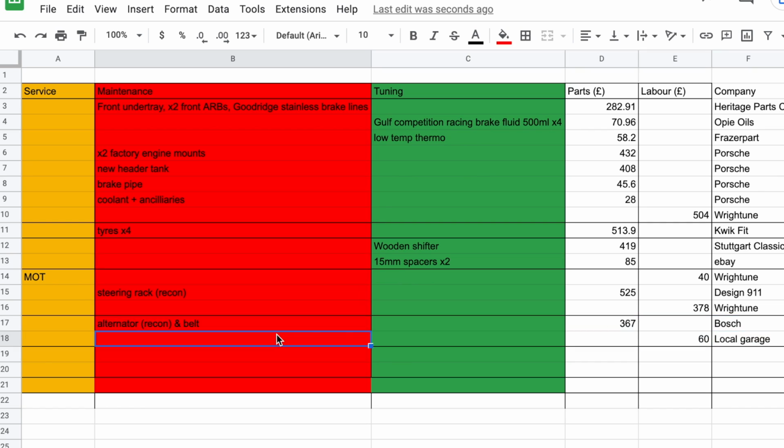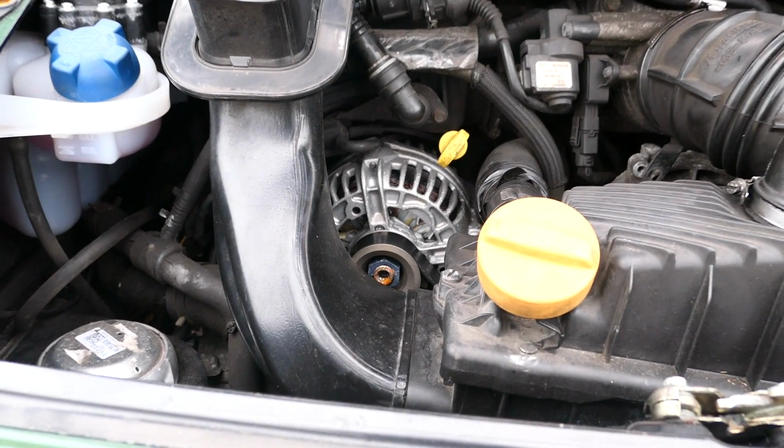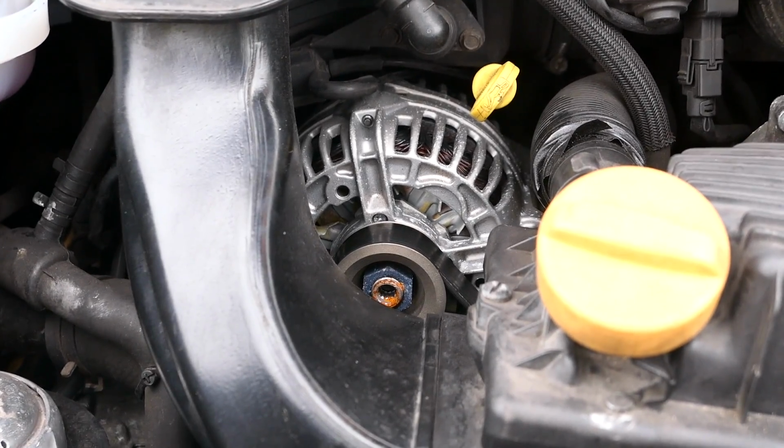367 quid for the alternator. That's reconditioned. If you want a new alternator, I think it was a couple of £100 more. Both items were Bosch, by the way, new or reconditioned. So I went for reconditioned Bosch at 367 quid. 60 quid to fit it. That's an hour and a half's labour at the local garage. Criminally cheap, really, but obviously I was happy to oblige. That sorted the alternator issue, and Little Irish was back on the road by the end of the month.